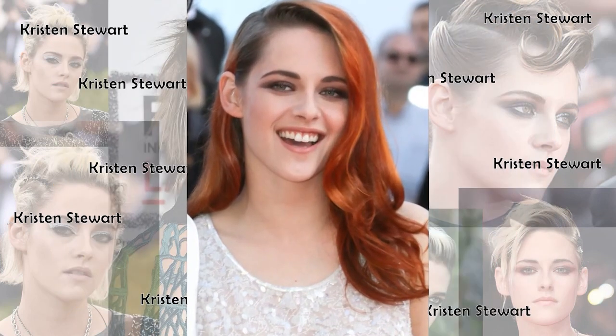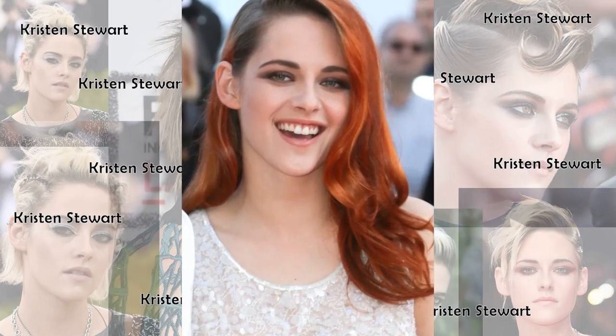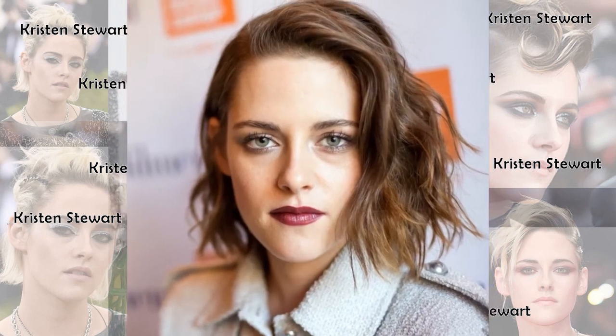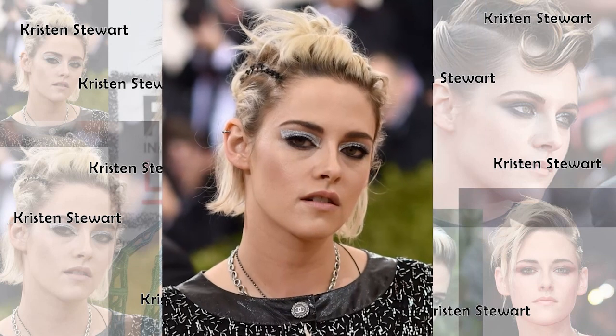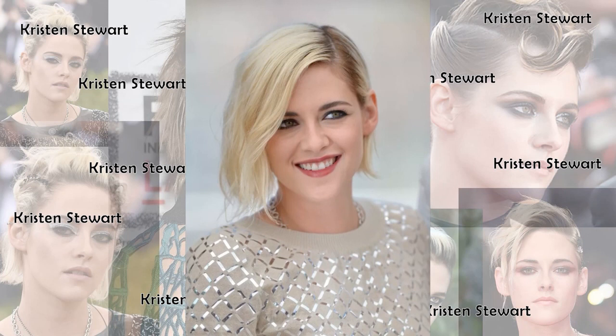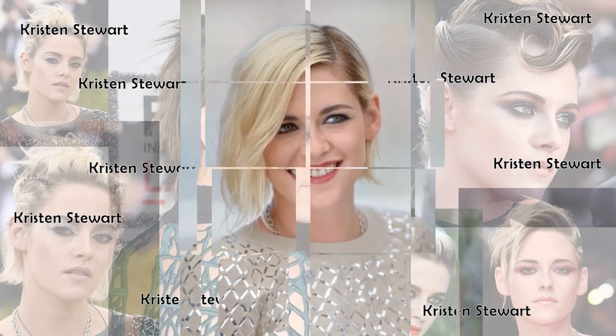From chic pixie cuts to glamorous long locks, we'll explore the secrets behind her ever-changing styles and the techniques used to achieve them. Get ready to be inspired as we reveal the step-by-step transformations and insider tips to recreate some of Kristen Stewart's most memorable hair moments.